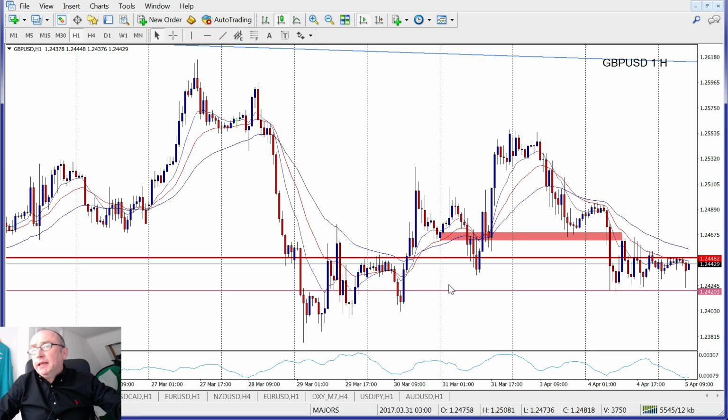Okay, cable for me still under pressure here now. Pound is under pressure. We've had the star performing currency last week, British pound, certainly seeing some profit taking here at the moment. We're having an attempt to push higher. This level of 124.50 is a sell level. I've got it in here, 124.48, so basically 124.50 is a reasonable sell level in terms of risk reward to retest the 124 handle to the downside.